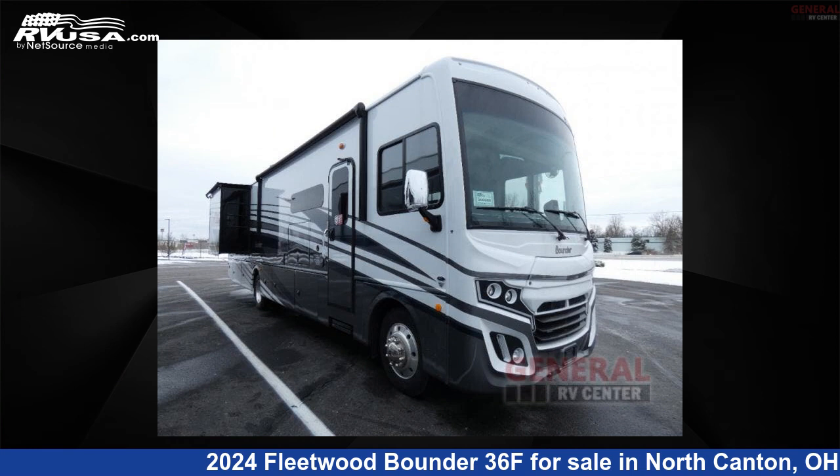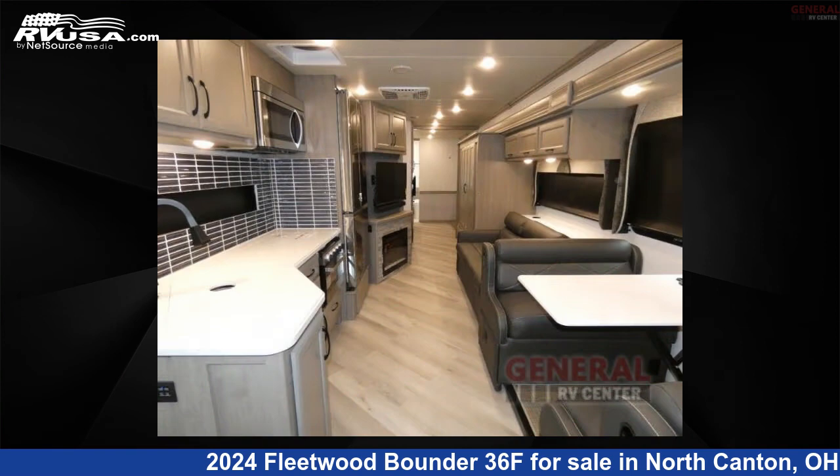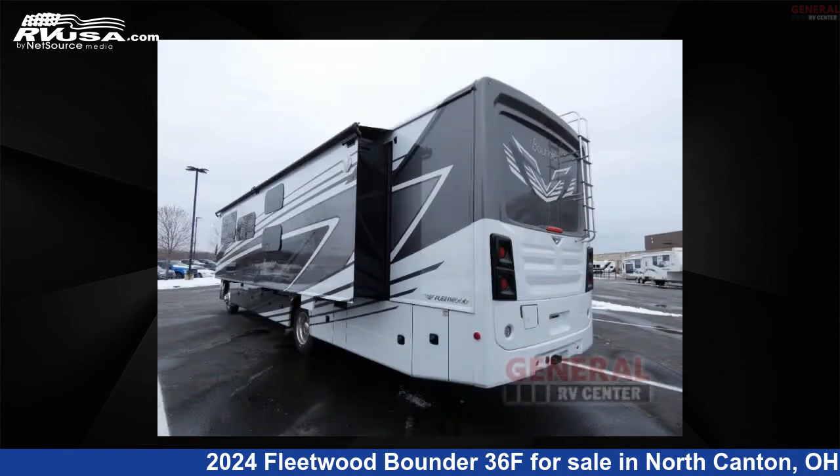This 2024 Fleetwood Bounder 36F is a Class A RV. It is located in North Canton, Ohio 44720 and is offered for sale by General RV Center.